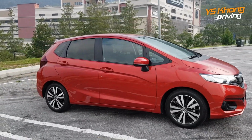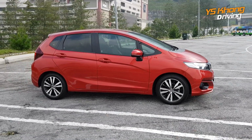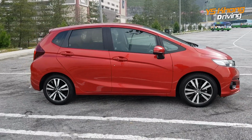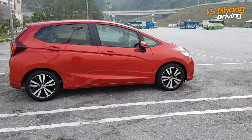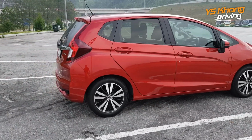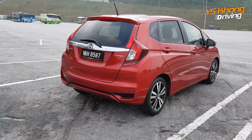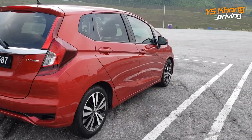Okay, this is a small subcompact hatch. The wheelbase is 2530 mm, and the total length of the vehicle is about 3 point something meters. Very short and small little vehicle, and it's a hatch. It seats 5 people and with lots of space for luggage.